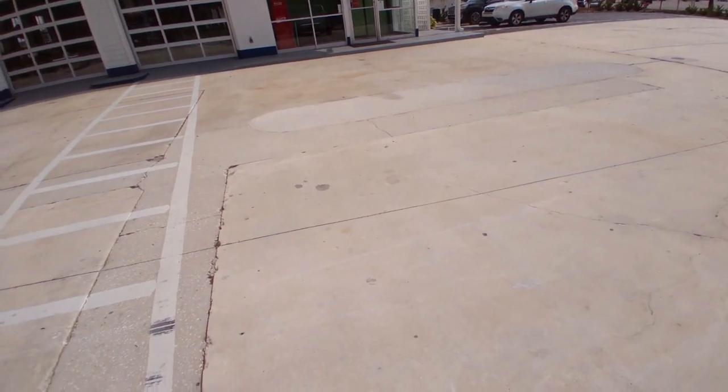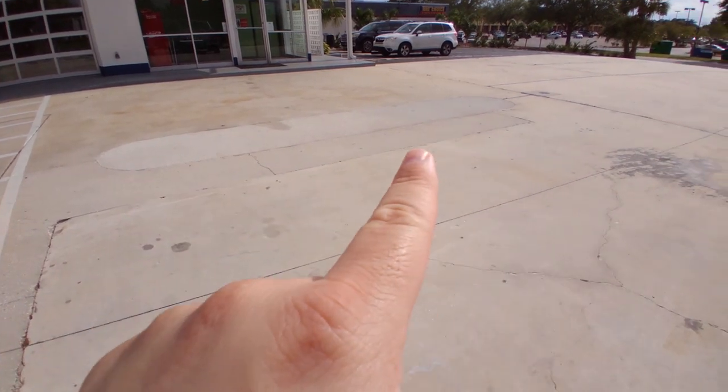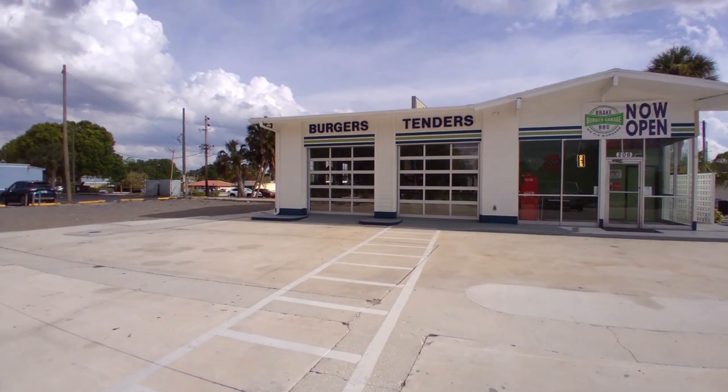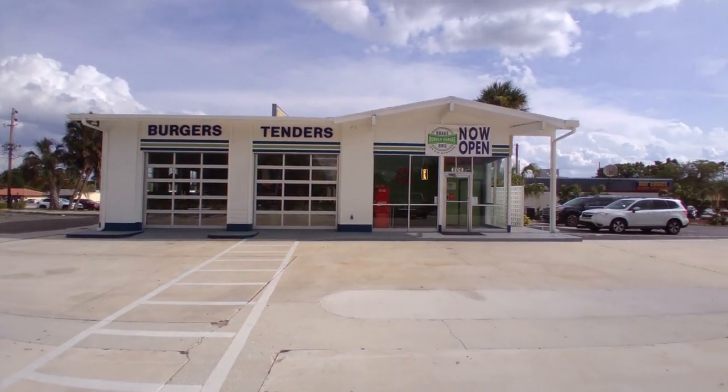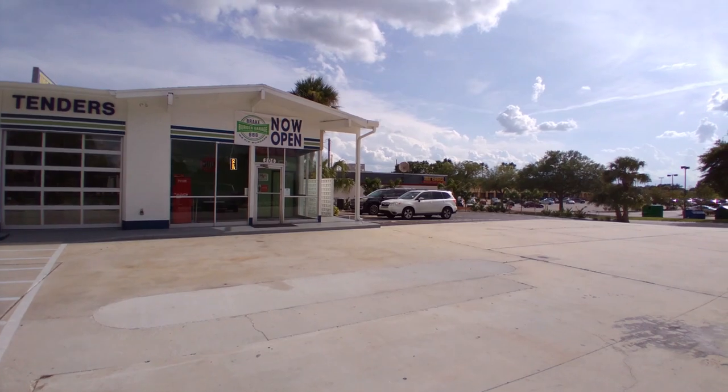Down right around there is where the pumps used to be. You see that? I don't see any outdoor seating, so I think it's all indoors. So you know what that means? Let's get to it.